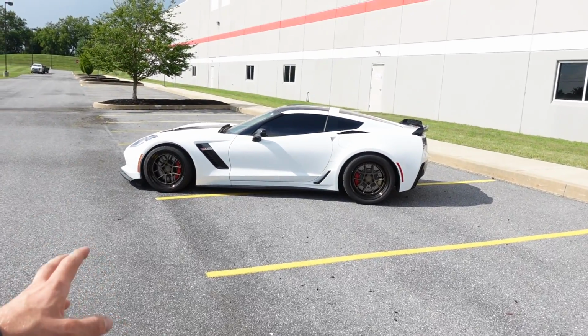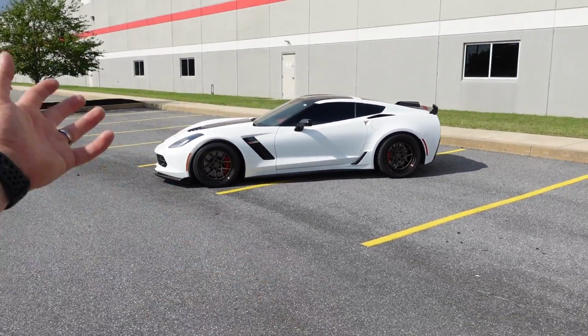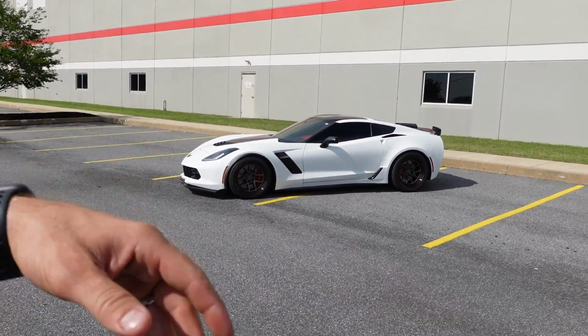Now, the car only had 11,000 miles on it when I got it in my possession, and to date today on the odometer, I think we're like 12,500, maybe a little bit more, maybe a little bit less, because nonetheless, I got the car to drive it and truly enjoy it, rather than keep it cooped up inside and just look at it. So I had mentioned that I was looking for an exact spec. I want to tell you guys a little bit about what I was looking for.